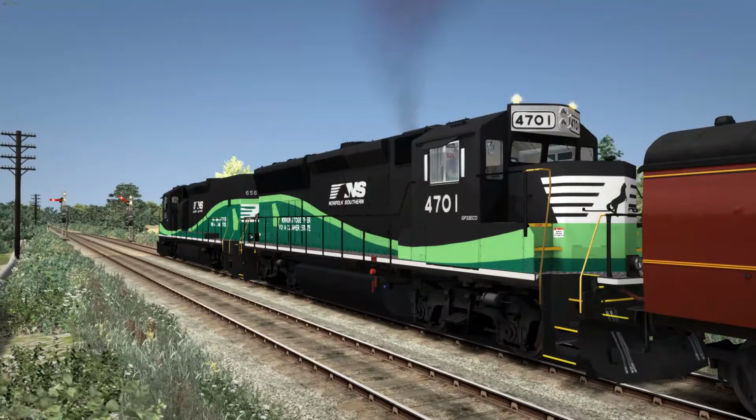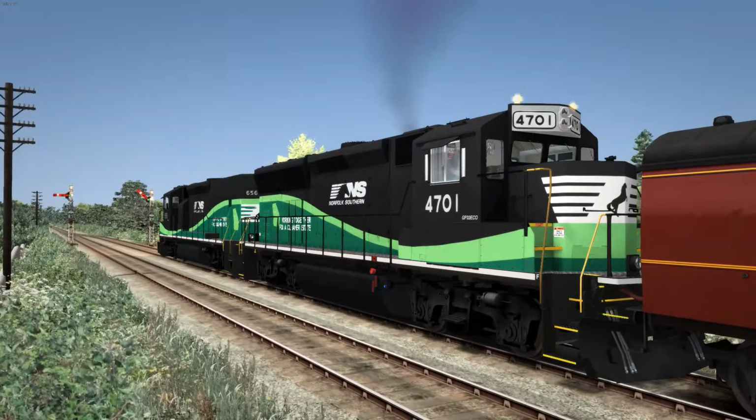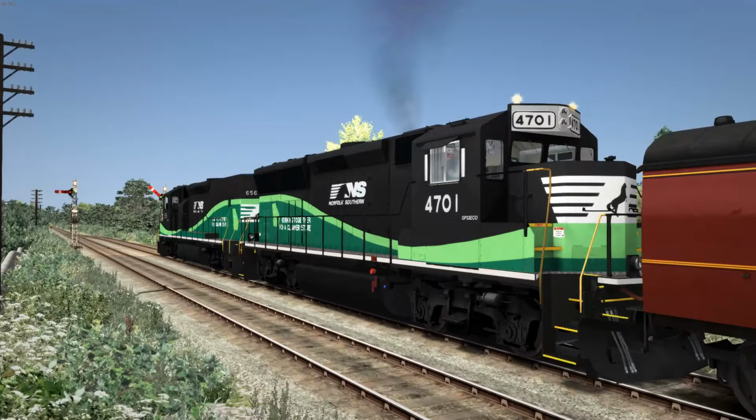She's got a fairly strong plume of exhaust even when she's idling, not something I would expect from an EPA Tier 3 compliant locomotive.